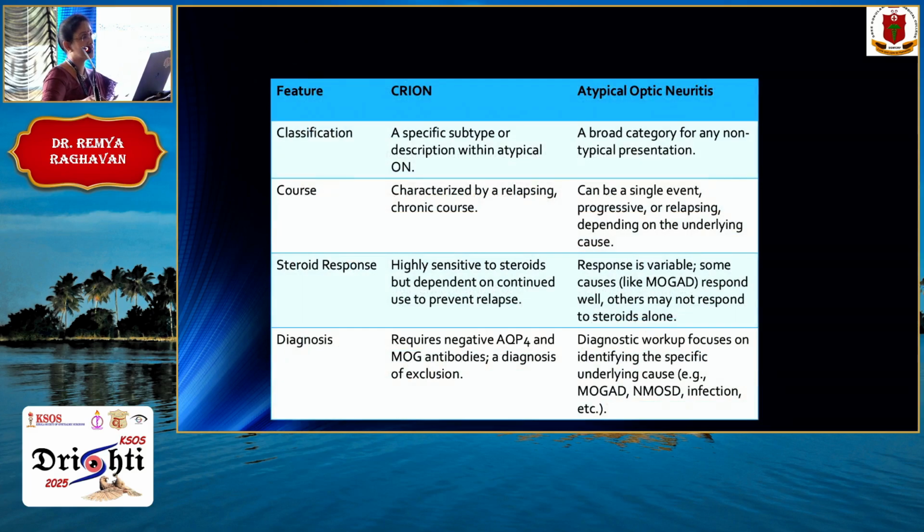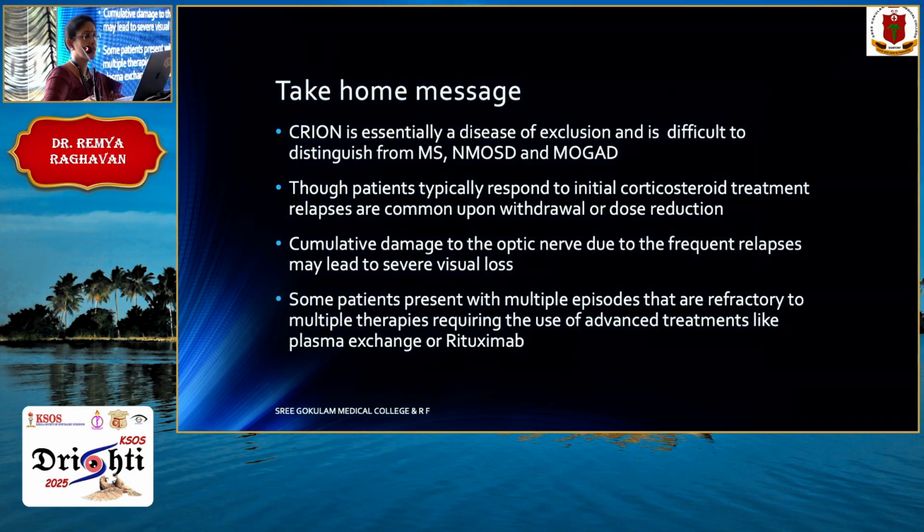So how do you differentiate it from atypical optic neuritis? This CRION is actually a subtype of atypical optic neuritis, and it is characterized by its relapsing chronic course and high sensitivity to steroid. But if you reduce the dose or withdraw the steroid, then there will be a relapse. And aquaporin-4 and MOG antibodies will be negative. So the take-home message is that CRION is essentially a disease of exclusion, and it is very difficult to differentiate it from multiple sclerosis, NMO spectrum disorders, and MOGAD.